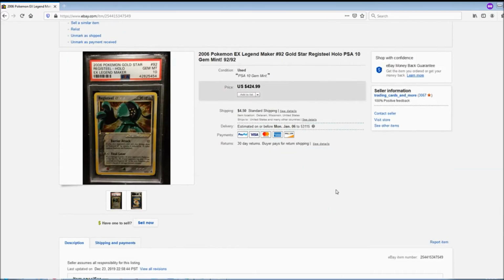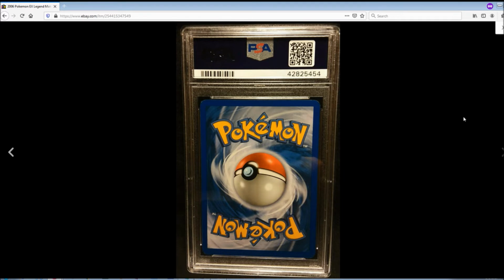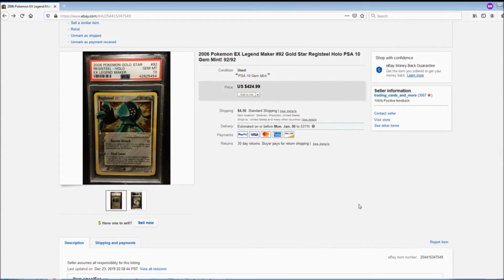The other card he purchased was this 2006 Gold Star Reggie from EX Legend Maker. I got really lucky on this at auction and won it ungraded for about $100. I really didn't want to let this card go. We battled back and forth on the price, and I told him I really didn't want to sell the card, but I would let it go for $400, so we met at $400 on this one. You can see it's really a nice looking card. I knew it had a good shot at a 10 when I bought it. These Gold Star cards are a really good investment in my opinion.